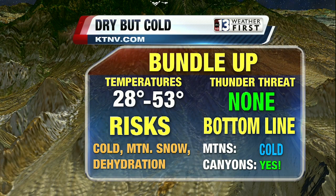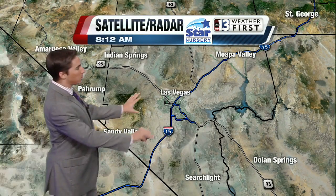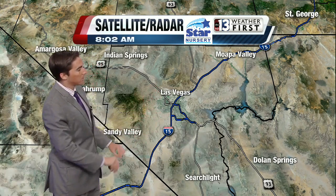So if you are heading outside, it's going to be very nice, pleasant out there, but bundle up, because it's going to be very cold, especially if you're heading up towards the mountains. 28 is all that you're going to see for high temperatures up towards the Kyle Canyon area, and they could be seeing some snow showers throughout the rest of the day, so keep that in mind. Roads could get slick as you're heading up to or down from the mountains. Satellite and radar picture does show those clouds over towards Las Vegas and out towards the west. A couple clouds out there, but most of those are going to shift on out towards the east as we continue throughout the afternoon hours.